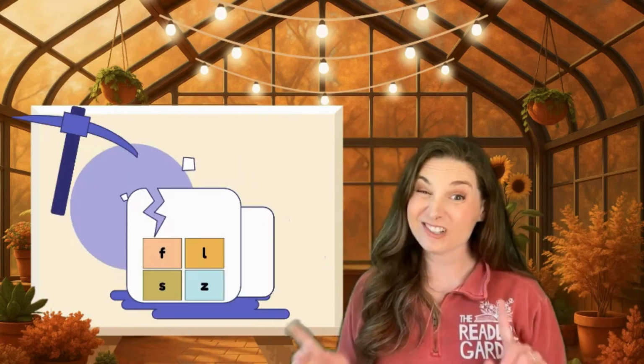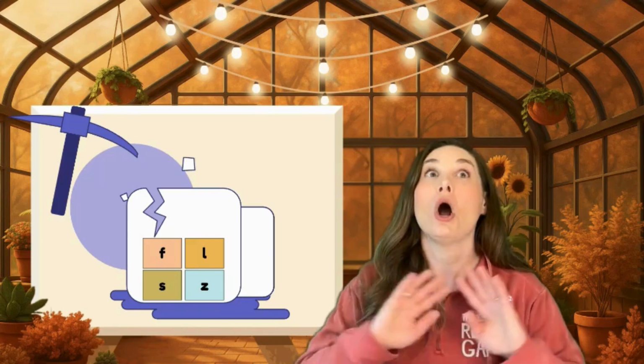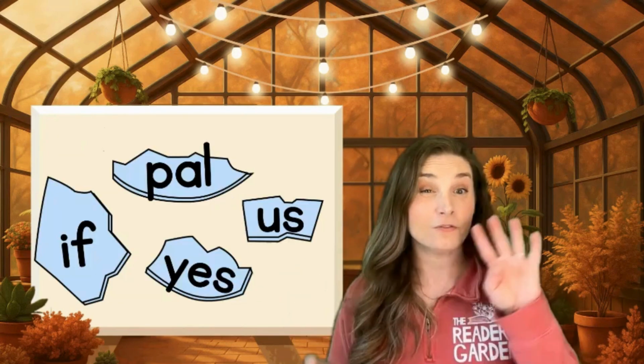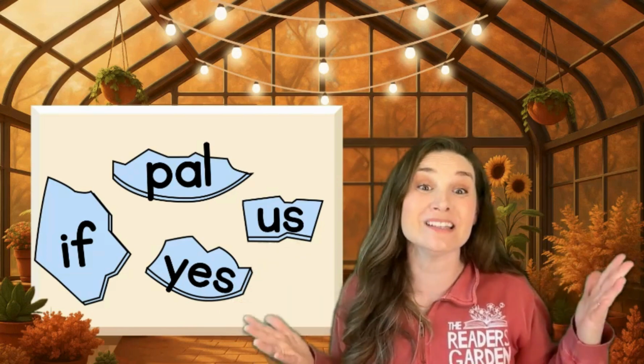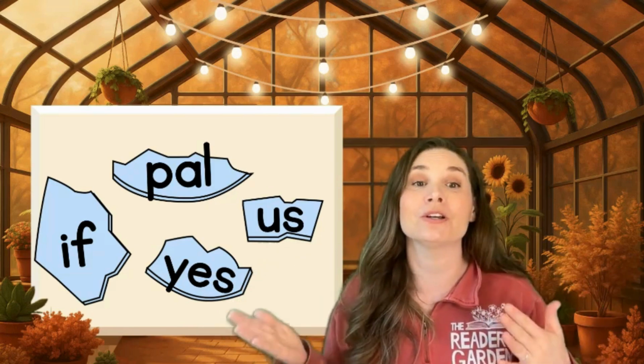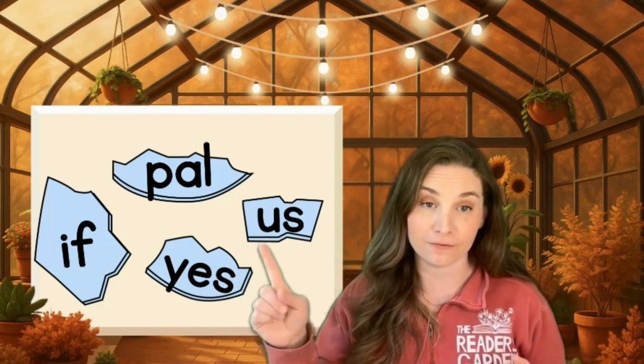So here's the thing. There are a few times that the FLOSS rule gets broken. There's some rule breakers. And I'm going to have to tell you about them so that you know that the FLOSS rule doesn't work 100% of the time, but it does work a lot. So let me tell you about these rule breakers. These 4 words just break the rule. There's no real reason for it, and we just have to learn and memorize these 4 words. So the first word is if.